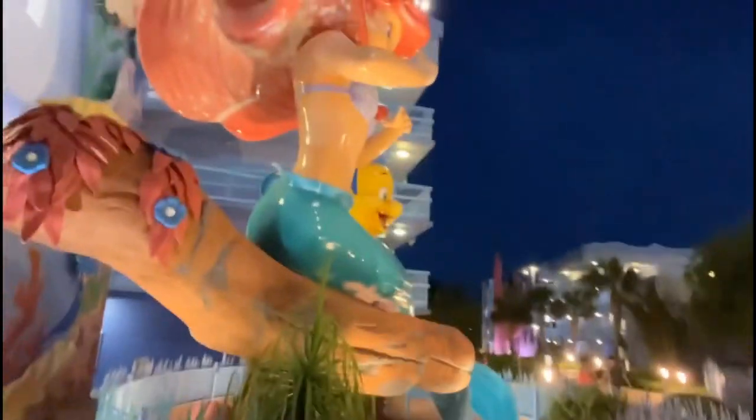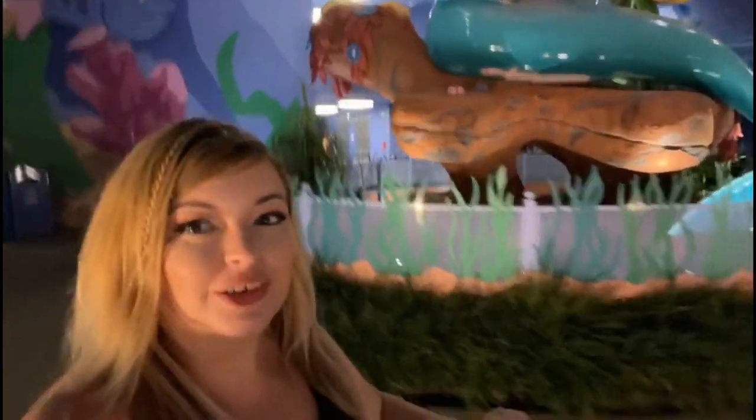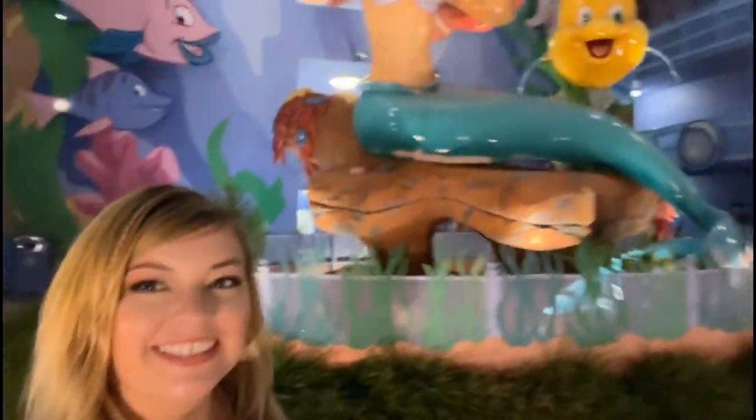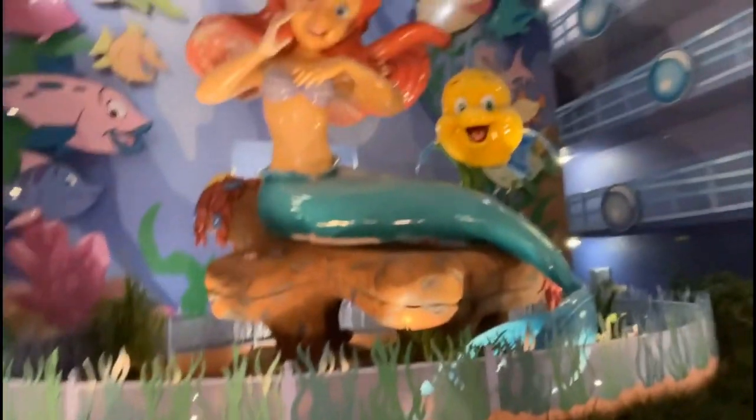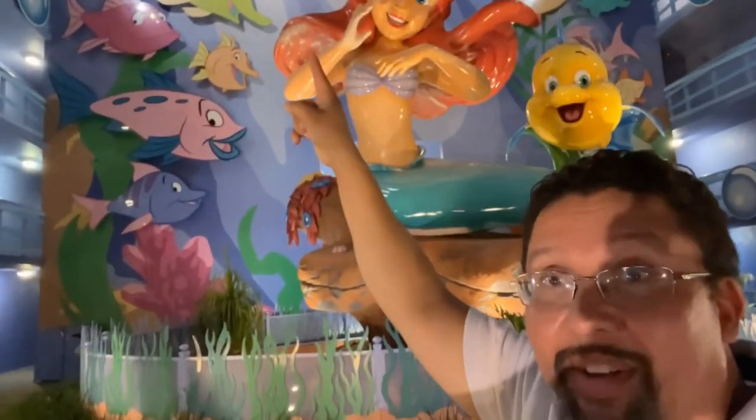Wow. Made it down to the first floor and there is Ariel. Look! Okay, underneath her hair looks a little weird, but we're not judging. Hold on, I'm going to show you Ariel. She is so cute. You need to fix Ariel's hair. What's up with that, man?